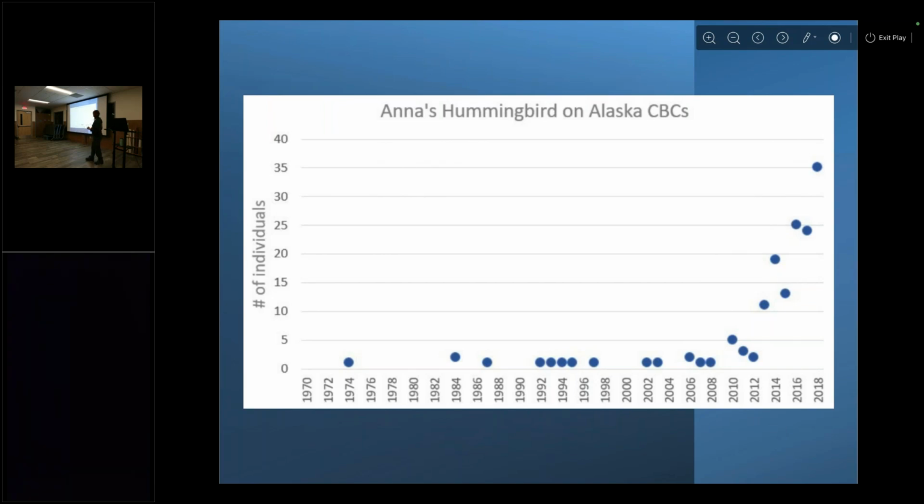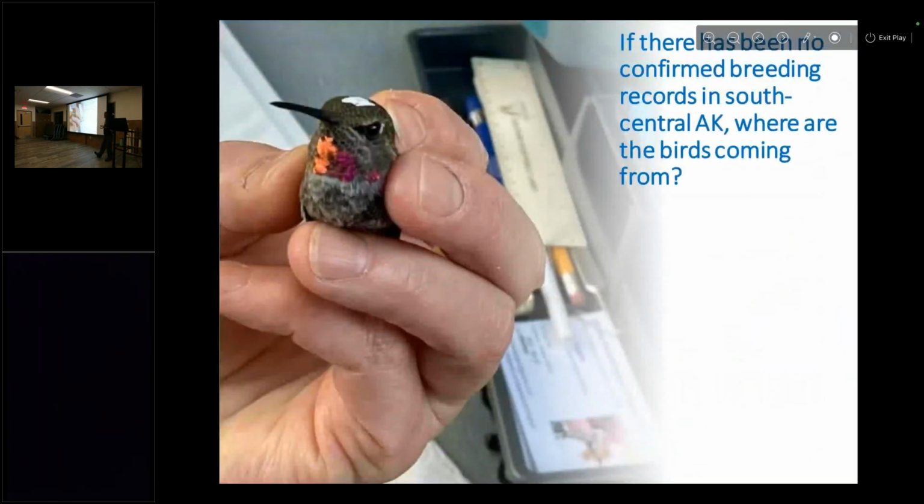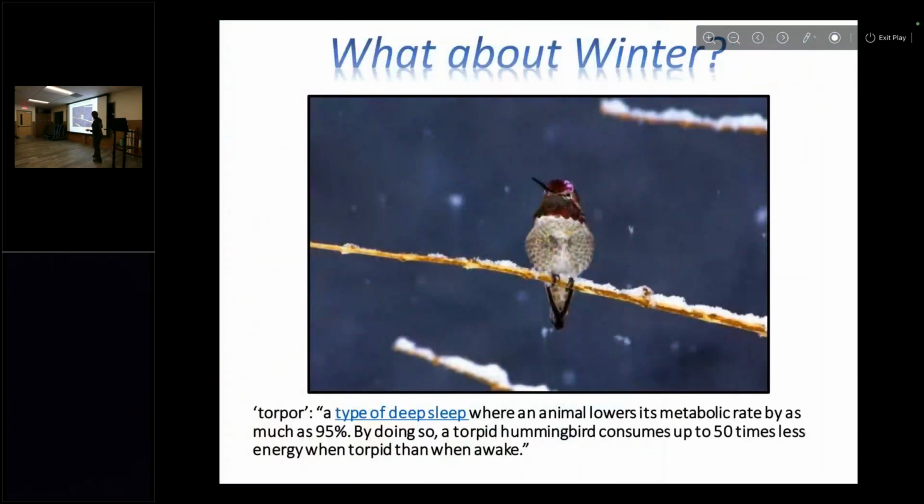So we have no confirmed breeding records. Where are these birds coming from? Did I miss something? Maybe I missed something. We're going to come back to that.